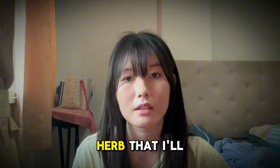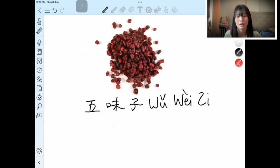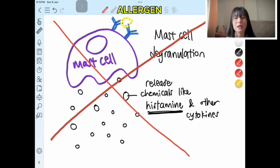And the next herb that I'll be introducing is called Wu Wei Zi. I want to explain to you guys what the extract in Wu Wei Zi can do for allergic rhinitis. Research has shown that alpha-cubebenoid, which is an extract from Wu Wei Zi, is able to inhibit mast cell degranulation, which is a process involving mast cells releasing a lot of histamine and other pro-inflammatory molecules into your bloodstream.